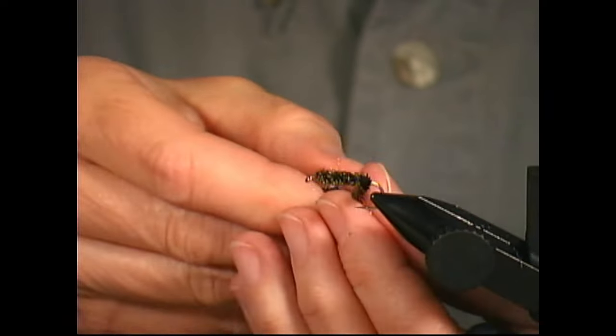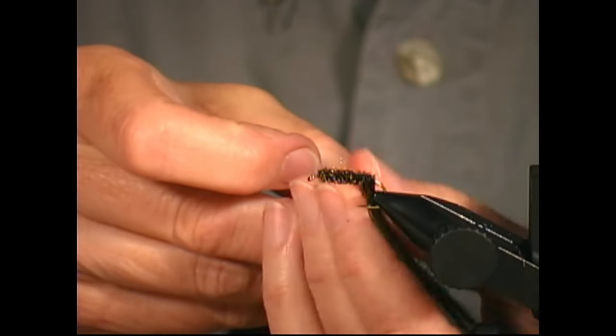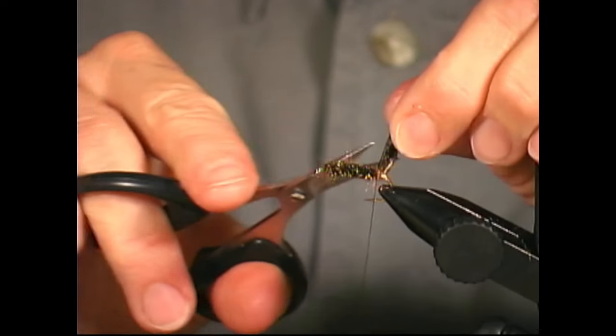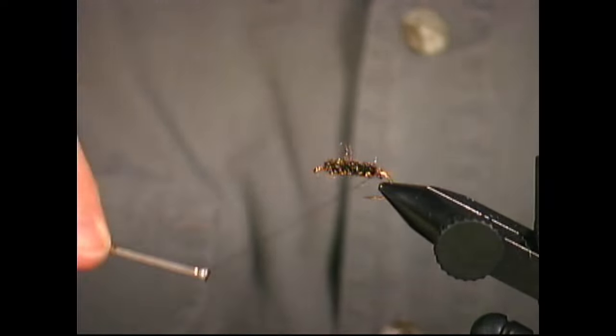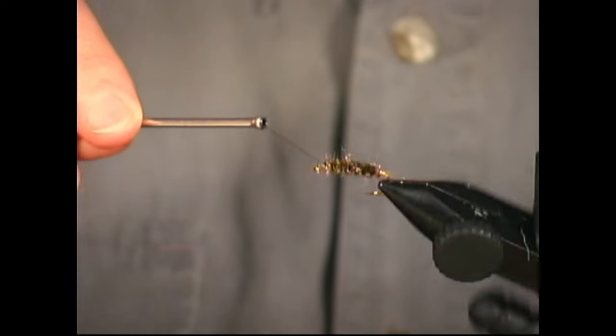Okay, now I'm ready to tie that off. Kind of separate the peacock and the thread again. Trim off the excess. And then we'll wrap forward, just kind of wrap a rib through the fly.